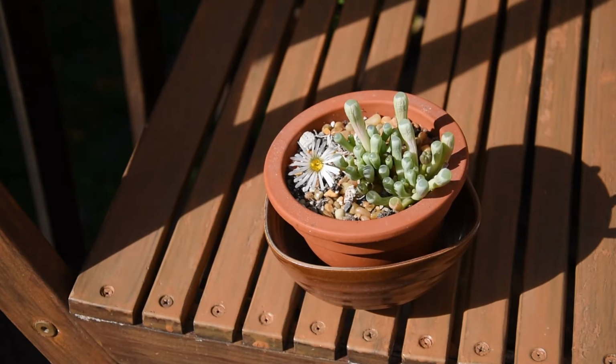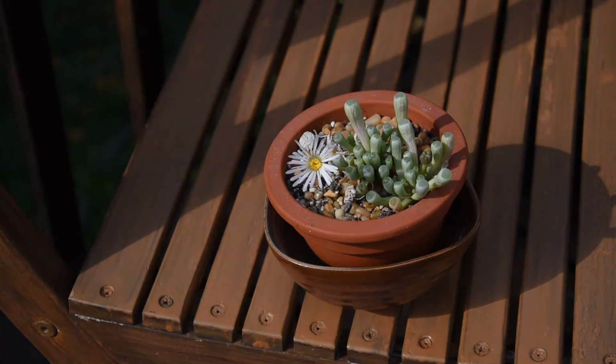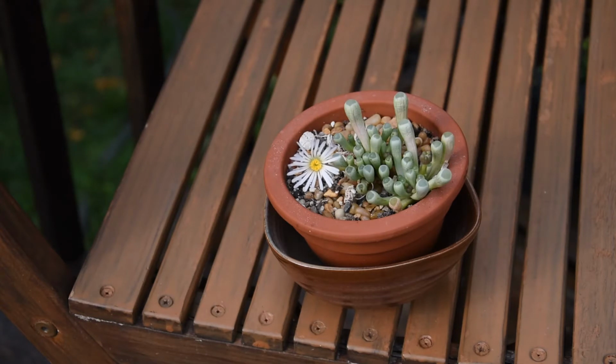I am very fond of mesembs, and objectively they are maybe not very showy plants. They are quite small usually. They don't really grow fast, but they are very unique. They are so well adapted to their environment, to the Namib desert, and their adaptation is so unique and unlike anything else that they are really fascinating plants.